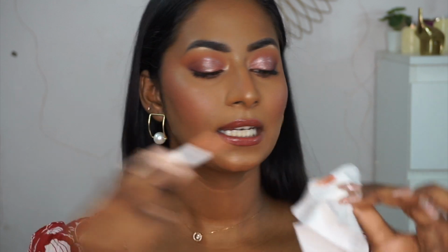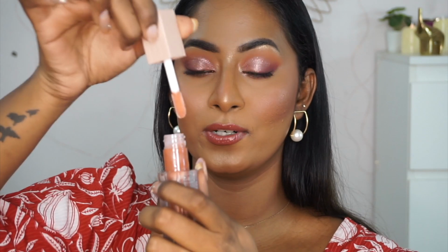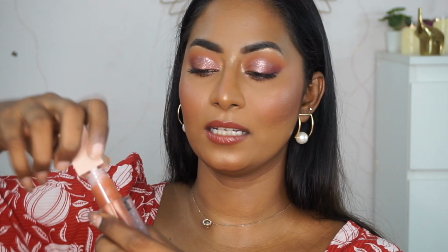I'm also gonna add a little bit of gloss. This one is the Maybelline Lifter Gloss in the shade Topaz. I'm such a gloss girl. I cannot live without glosses. They look amazing. I'm gonna concentrate that on the center. And because I use the wand directly, I'm gonna wipe it clean on my wet wipe and then put it inside the lip gloss container, because that prevents the lip gloss color from changing to a different color.